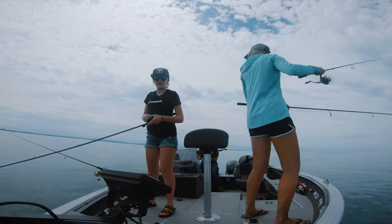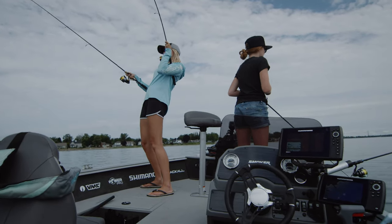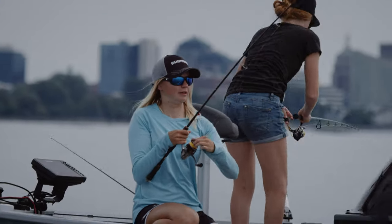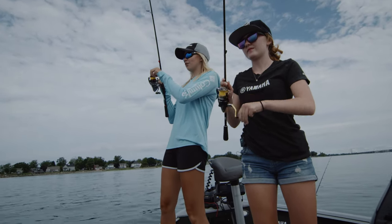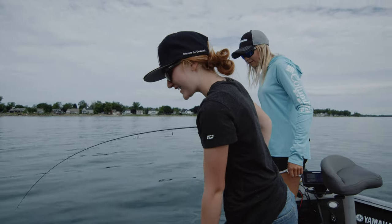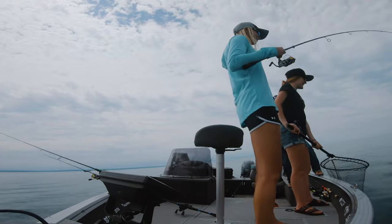Oh, fish on bottom. Look. Yeah, no, I'm getting bit too right now. Fish on. On the dragging bait, we got another fish on. Not sure what it is. Oh no, is that a sheephead? Is that another sheephead? I think it's another sheephead. Yeah, I think it is.